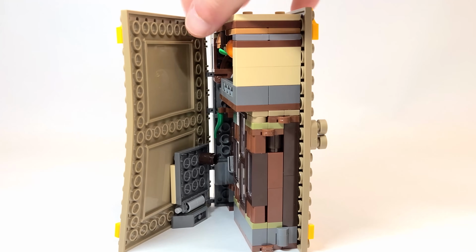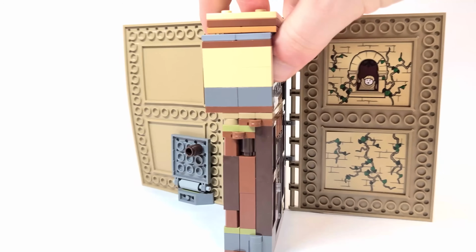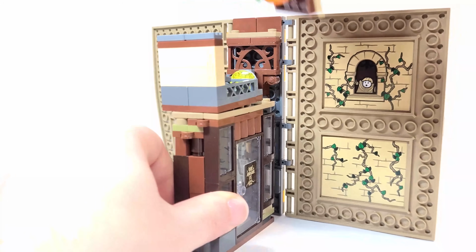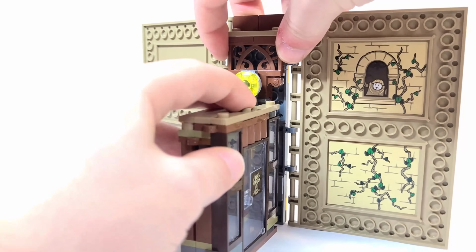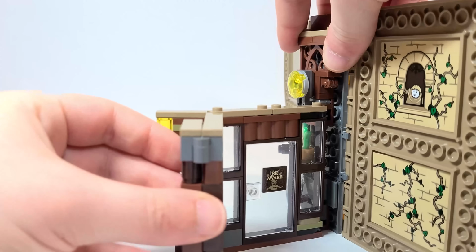So I'm also not putting on the stickers. I will show you the stickers for this, but I'm not going to waste my stickers on this one. But anyways, let's open it up, and you can see here how you do this. You take the top off here, and you separate this, and then you can open this up. I always get confused with how to do this one. There you go.